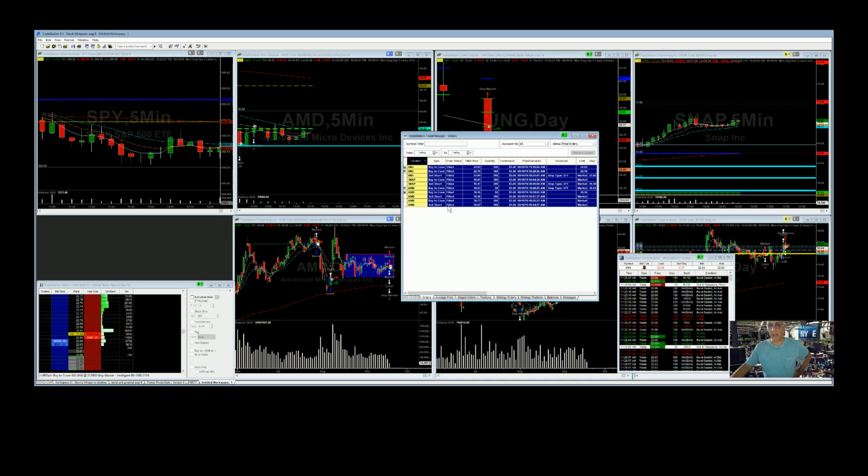So AMD short at 57. We bought to cover at 73, losing trade. We sold short again at 58. We bought to cover at the first target, half. We were going to let it continue to run, but we closed out in front of the open. So that was a profitable trade, small profit, because we walked away from the screen.